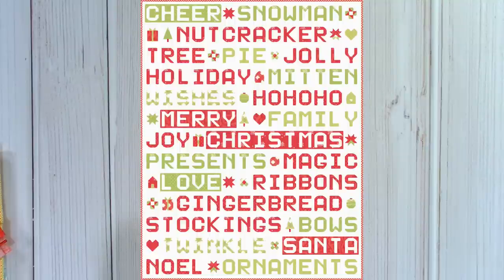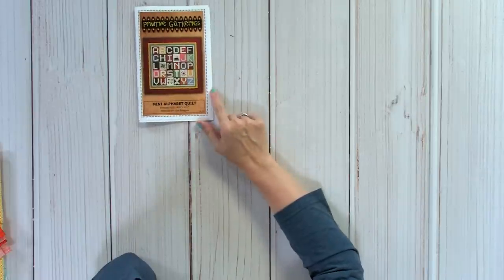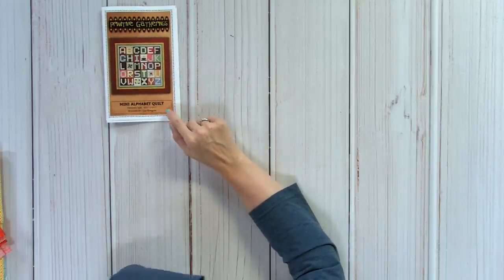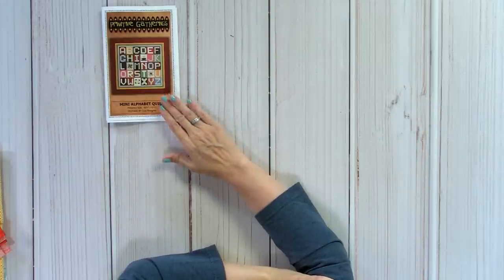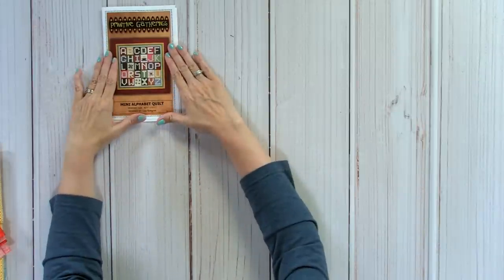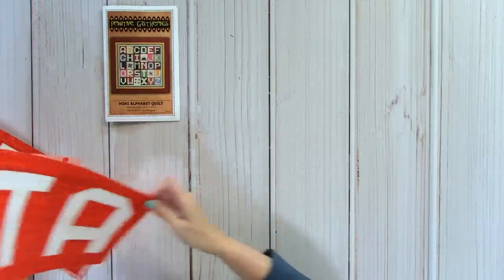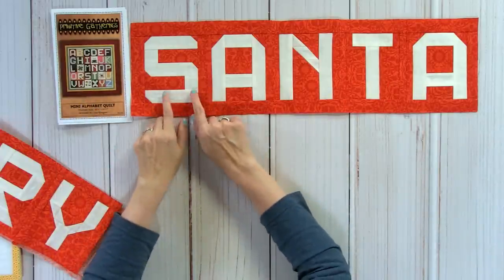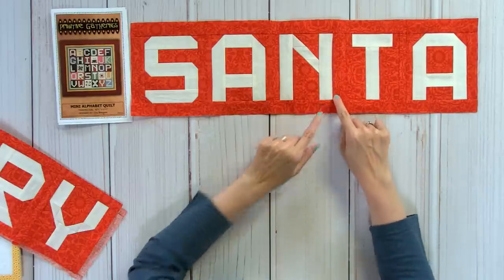And I decided to use, I'm gonna show you the pattern. So the pattern is a Primitive Gatherings. It's an older pattern, so you might already have it. It's called Mini Alphabet, and it's in paper. But because MODA didn't really give an advance, I didn't know anything in advance about this, I asked Lisa Bonjean if we could sell her PDF, and she's letting us. So the instructions for all of the blocks are in here. The layout will be on MODA's website. So the first two that they have shown, they showed Santa. And so, like I said, you just follow the instructions for making the block. And then these pieces here, you get the instructions on MODA's site.